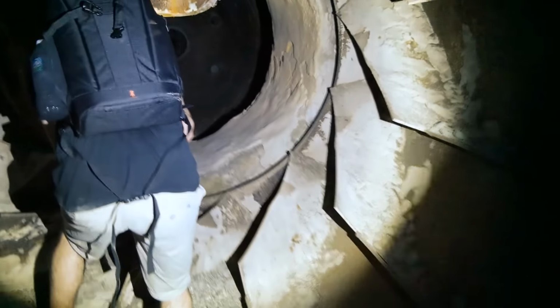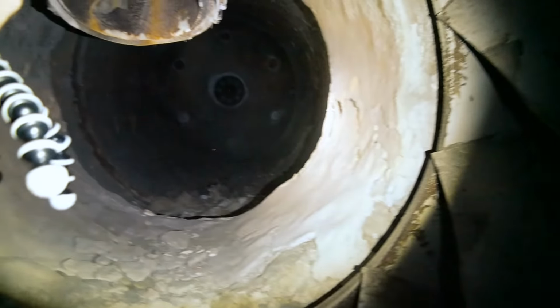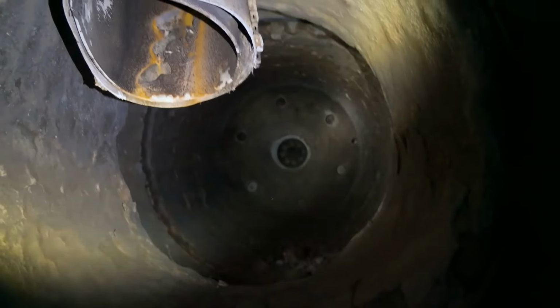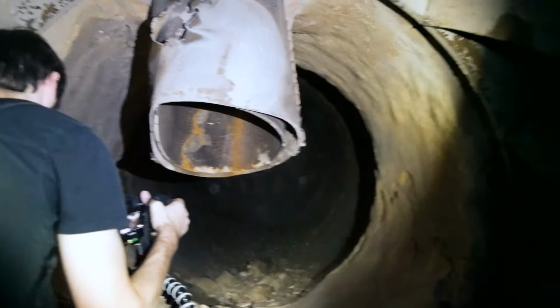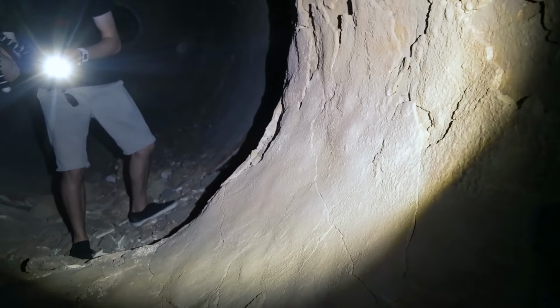Look at the chute. Something would get added to the phosphate right here. See this? It would fall in and get added into it. You are now one with the phosphate. Oh, I feel a breeze coming in from up here. Yo, this is like a cave system in here.